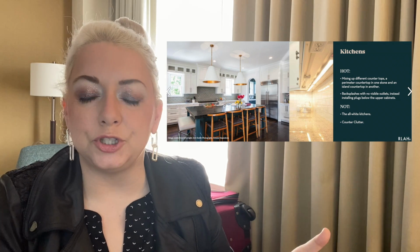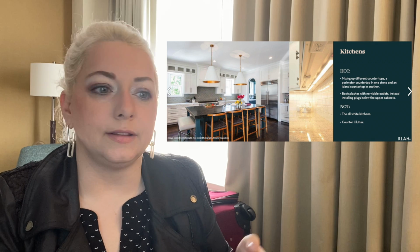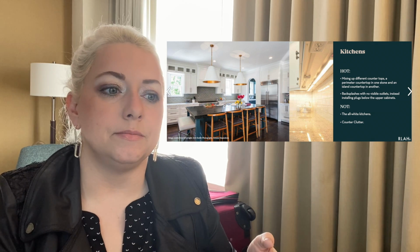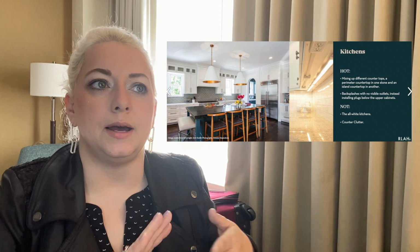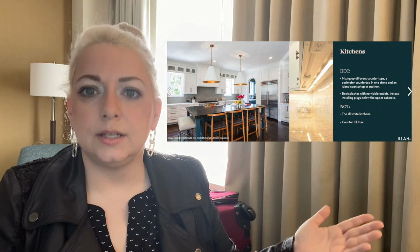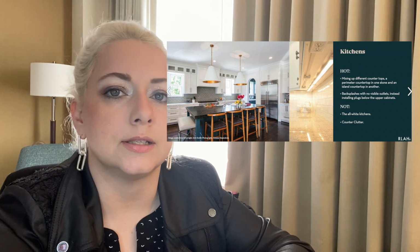We are seeing people do things that are unusual or interesting. Different stone on the island versus on the counters. Maybe different color cabinets or something unique and different. Solid backsplashes as opposed to maybe a tile, like a subway tile. Maybe you just have one sheet of quartz or porcelain or whatever it is that speaks to you. But this idea that all white kitchens are out, I want that so badly.